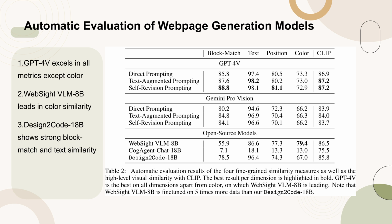Table 2 presents the automatic evaluation results of various models on four fine-grained similarity measures and high-level visual similarity using CLIP. GPT-4V performs exceptionally well across all metrics, with the exception of color similarity where WebSight VLM-8B takes the lead. Design2Code-18B, despite being fine-tuned on less data, demonstrates robust performance in block match and text similarity metrics.